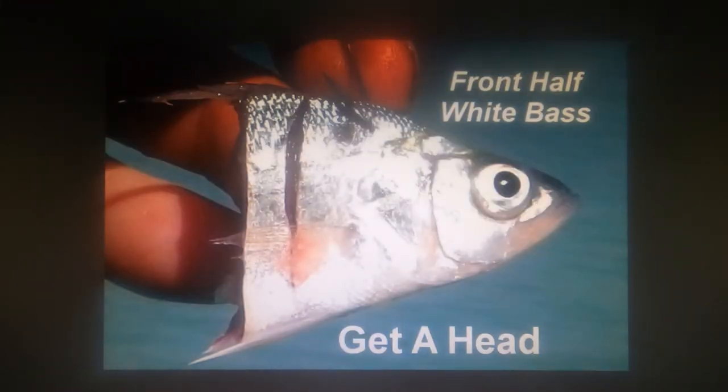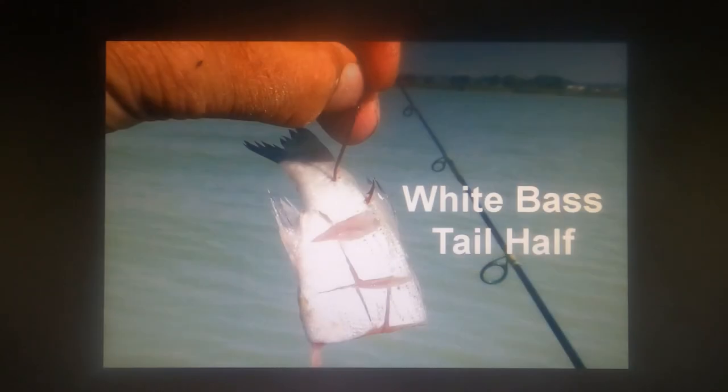As previously mentioned, I often cut small white bass in half, and this is how I hook the head portion. This is a good way to hook the tail portion. And typically, the cats like both halves, but some days they seem to show a preference for one or the other.